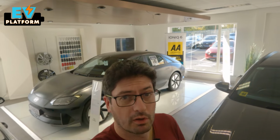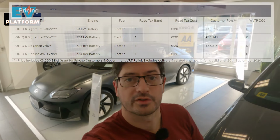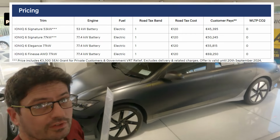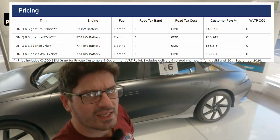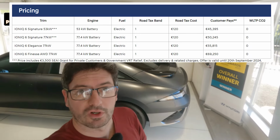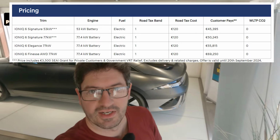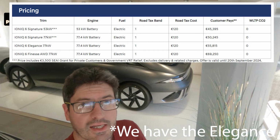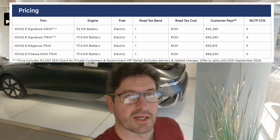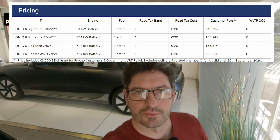So it starts off with the smaller battery one, and you get a lower spec for that, and that comes in at just under 46,000. Then you step up to about 50 for the larger battery. That's the one that we have today, the 74 kilowatt hour version. Now you've got three different spec levels within that larger battery. There's two spec levels with the rear wheel drive, and we have the higher spec level, the Finesse, with the rear wheel drive today. And then you can also get the all-wheel drive version, and that goes up to just under 70,000 euros.